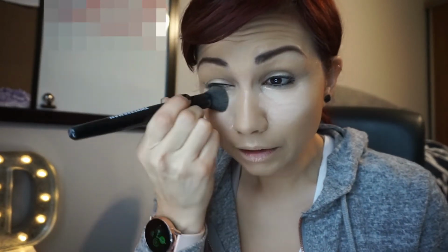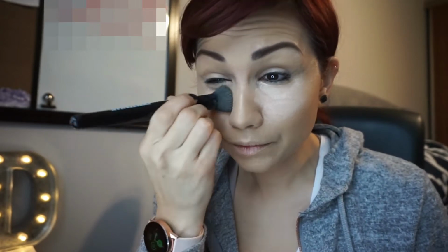This stuff is really thick, so you don't need a lot. You can kind of use a little and then spread it out. I kind of like to use my beauty blender better for this, but right now this is what I have, so I'm just gonna use that.